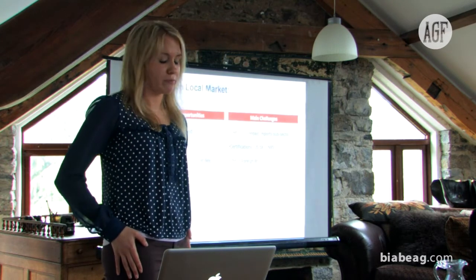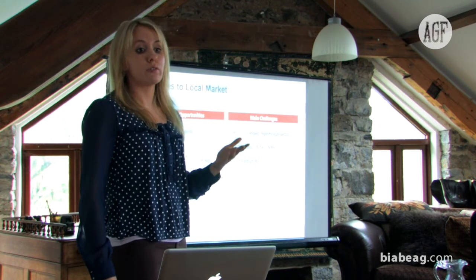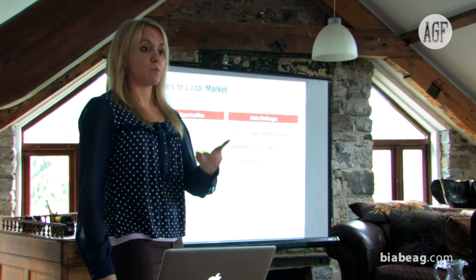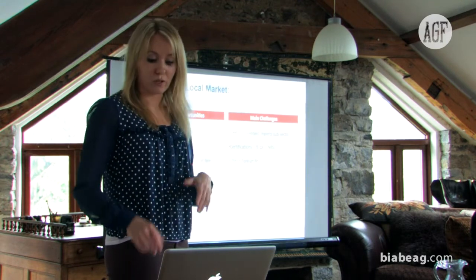So the local market, there's often a circular issue, a circular challenge with scale. Producers don't produce to scale because they don't have the market, and then markets won't buy from the producers because they can't produce to scale. So this is more of a challenge in the international market, but also is an issue locally.